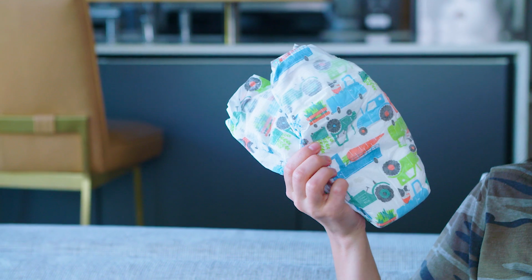These ones are from Honest Company. They're super cute. This fits about 3 to 4 diapers in it. He's in a size 5 now, so it's keeping larger diapers in it. So that's something good to know.